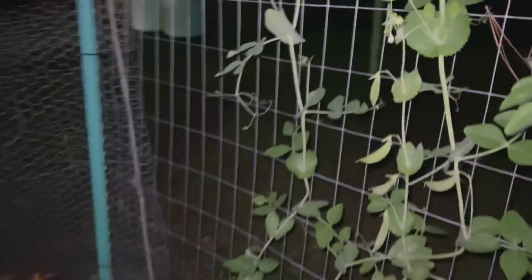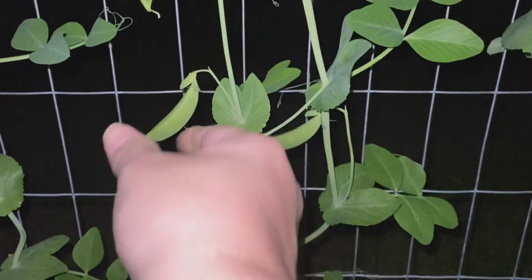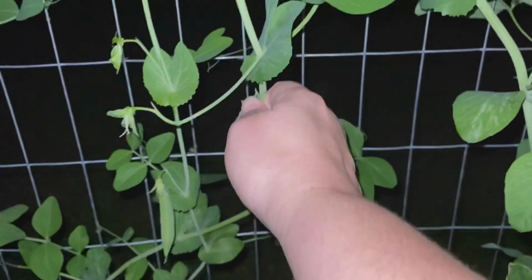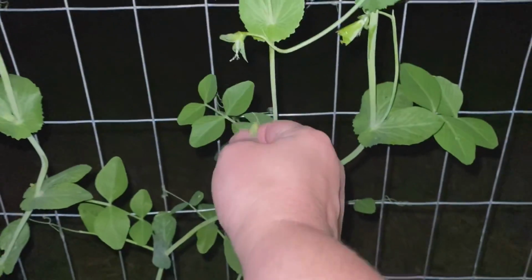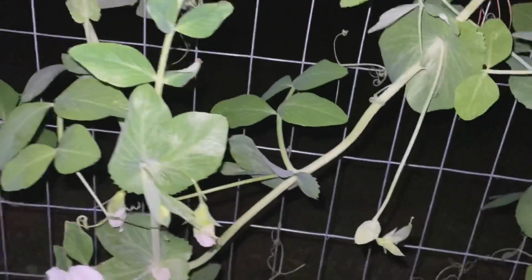So tonight, we are going to have a salad with our supper. And with that salad, we want to have some fresh sugar peas to top it with. So I'm gonna come out here. I did a terrible job picking that one. I'm gonna come out here and pick some of these sugar peas to top our salad with.